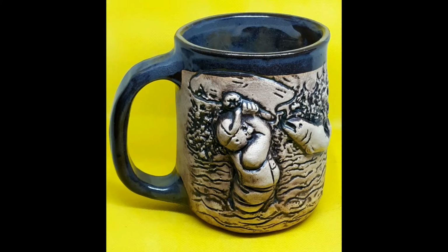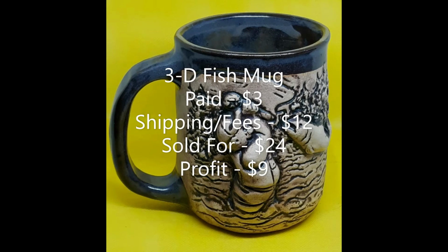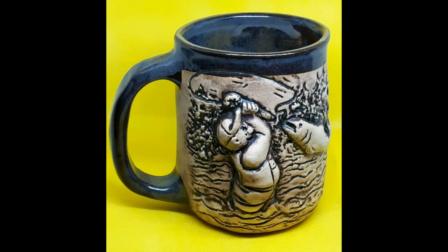So these are oversized mugs. Unfortunately, I couldn't fit them, usually with my mugs, I fit them into a 6x4x4 box, and that fits really nice and snugly inside of a padded flat rate envelope, which this sold through Etsy, so that's about $8.75 for shipping. But because it was too big to fit into one of those, the shipping was higher. So the shipping and fees ended up being around $12. And then I bought it for $3 originally. This sold for $24. So I ended up with $9 profit, which isn't too bad on a little mug.